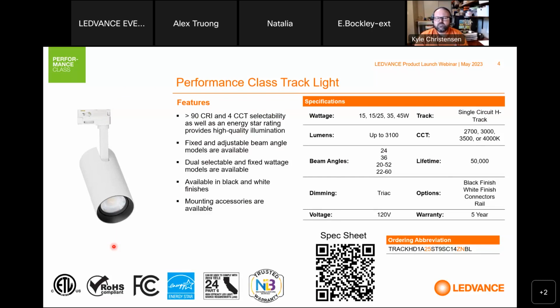Now, in bringing this product to market, we wanted to focus on one particular compatibility of track, and that is H-track. H stands for Halo. As many of you know, there are 3 standard formats: Halo, Juno, Lightolier. H-track or Halo has greater than a 50% market share, so it made a lot of sense for us and our customers to focus on this first, and then we'll branch out beyond that. These are, by the way, triac dimmable, and they are 120 volt operation.